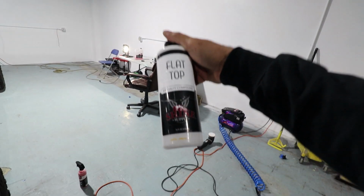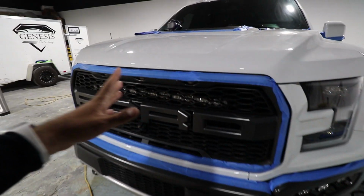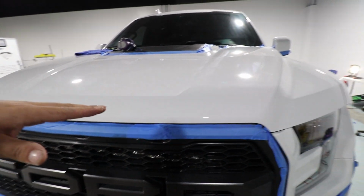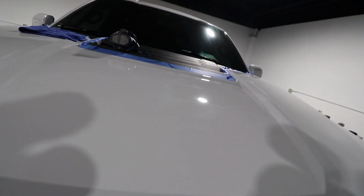And if you guys watch my previous videos, you know I always use Shine Supply for all my compounding and polishing. They are my go-to paint correcting product. Flat top is pretty aggressive compared to Classic Cut, which is the step down. So flat top is doing a pretty good job. Let me see right here if I can show you. And let's wipe this off real quick to show you guys.